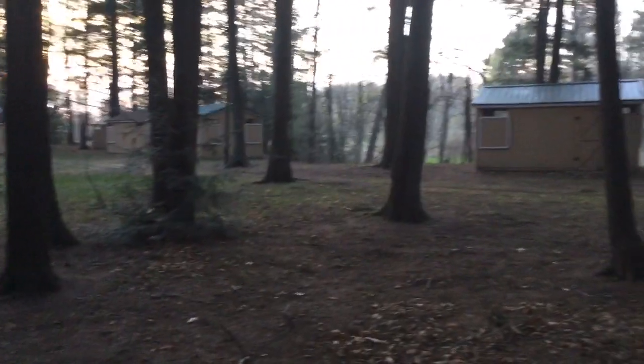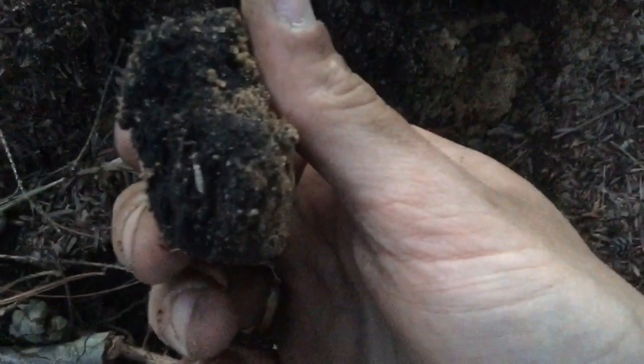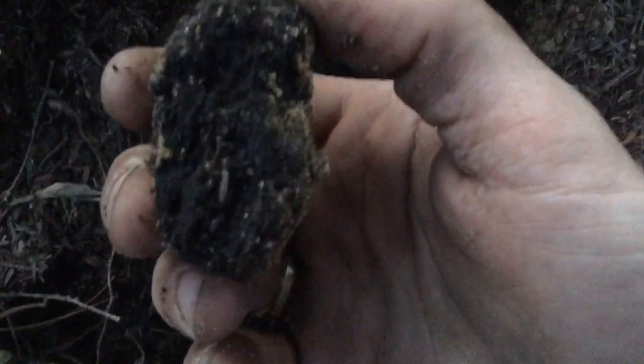Getting pretty dark now. I've been at the camp quite a bit. Got a really good silver signal down here. It was an 83, somewhere around there. And you can see it right there in the clod. I haven't looked at it yet. Silver reeded edge. The reeds look to be in pretty good shape, so it's probably not terribly worn or not terribly old.